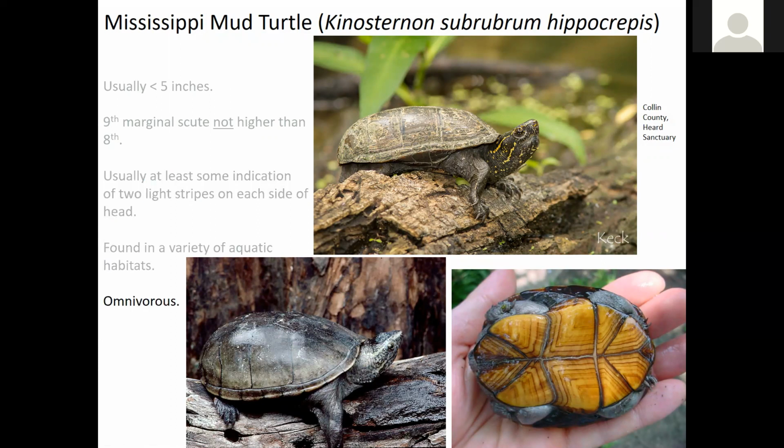These can be found in quite a few habitats, omnivorous. So what I'm looking at is an oblong turtle. It's not tent-shaped, so it's not a razorback musk turtle. It doesn't have a yellow chin and throat, so it's not a yellow mud turtle. And I've got 2 stripes on the head. So we're down to Mississippi mud turtle or stinkpot, you know, the eastern musk turtle. And that's a real challenge, okay?